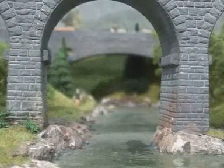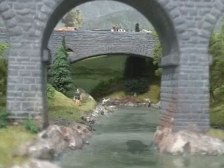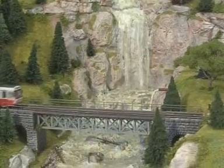I wanted various bridges in the scenery, so these were actually sort of fixed in place. Quite wanted a feature of a waterfall, so that was fixed at one end, and then the scenery just evolved around it.